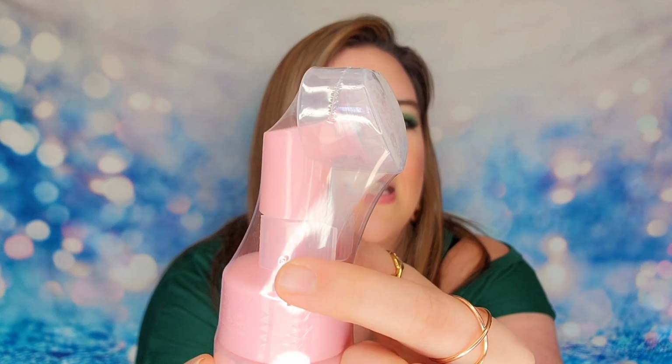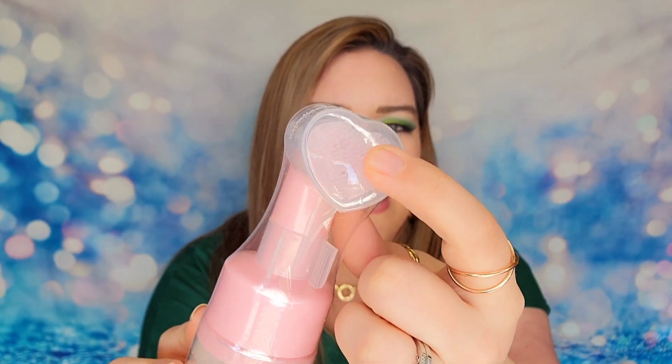But I do think it's unique. I've never seen that done before. I love that she's even included this plastic cap so that way it will protect it as well, keep germs and bacteria off of it. It's very unique, you guys.